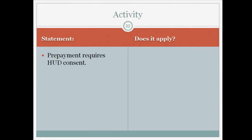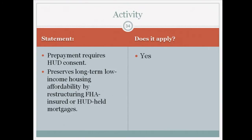All right. Next, prepayment requires HUD consent. Yes, we discussed that. We had that little carve out for those properties where it didn't, but generally, the answer is yes. All right, next one: preserves long-term low-income housing affordability by restructuring FHA insured or HUD-held mortgages.